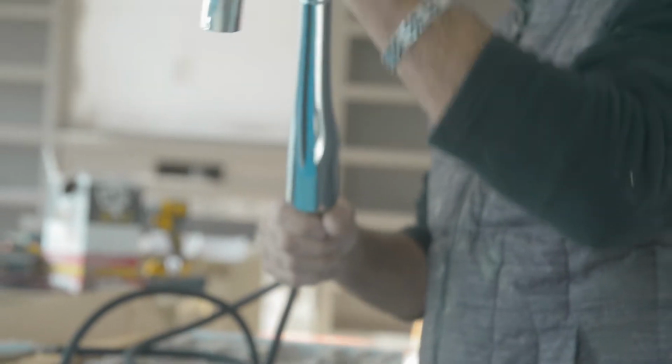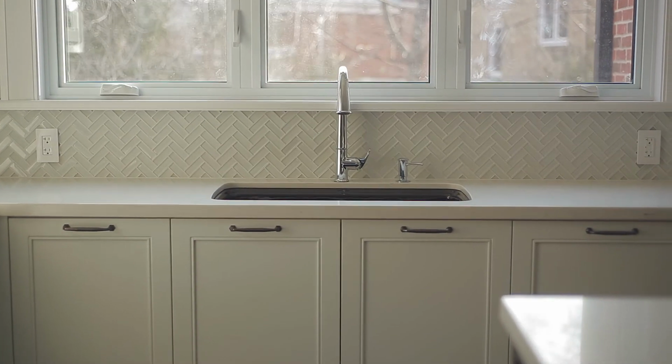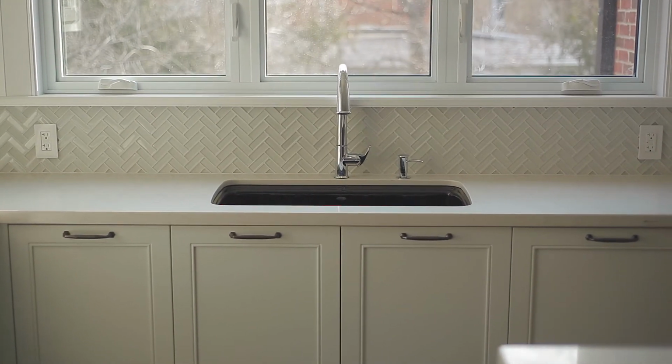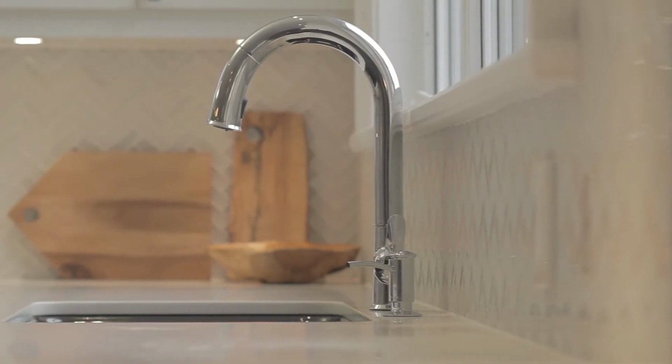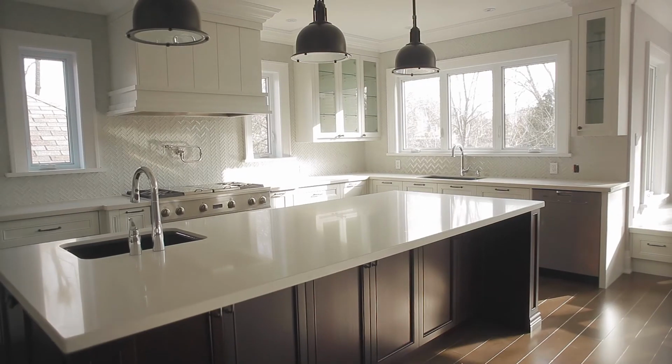Once you put the faucet in and you've got the gooseneck from the Sensei, the windowsill was in the way of the gooseneck. So it's either you change the faucet, which I refuse to do because that's the one the clients chose, or you modify the casing, the sill of the window. And so that's what I chose to do.